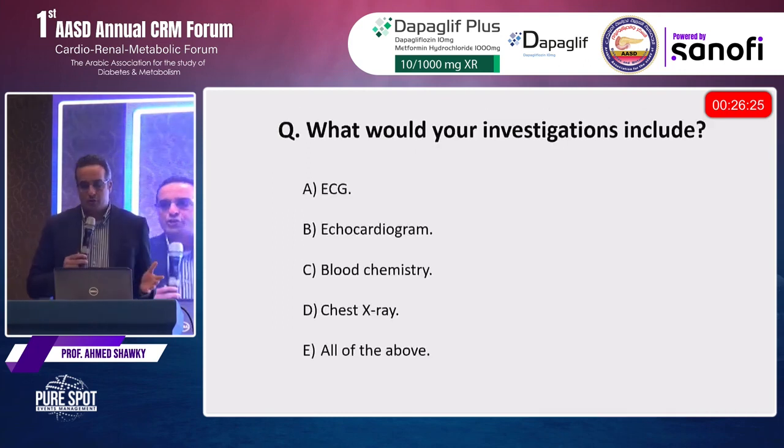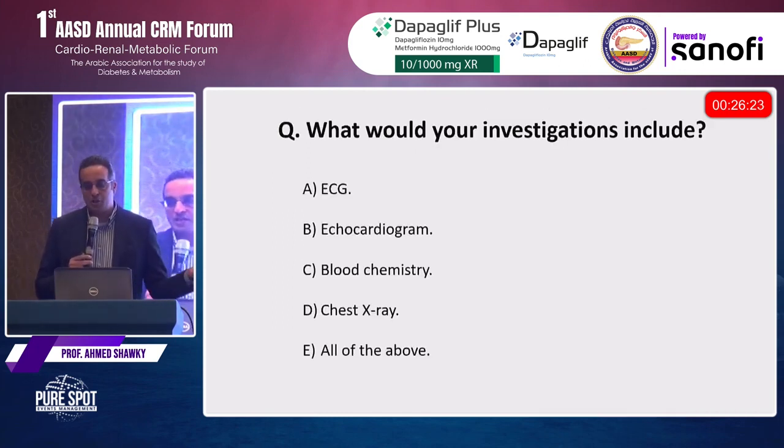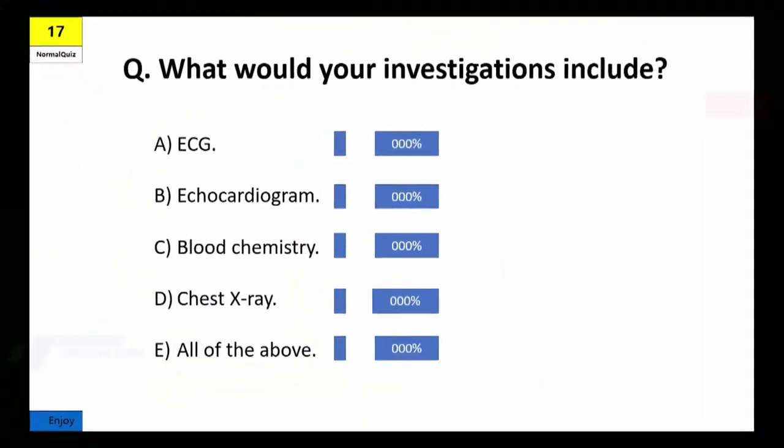So what would you do for this patient? An ECG, an echo, blood picture with all different chemistries, chest x-ray, all of the above. Very important question.